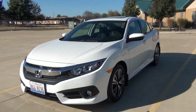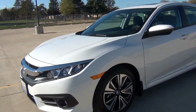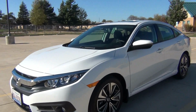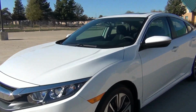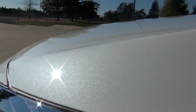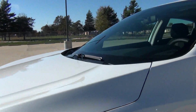So I detailed the car this morning, and I applied a paint sealant, and it turned out really, really well. I was kind of concerned about getting white because I'm not a huge fan of white cars, but this pearl just looks so good in the sunlight. I don't know if this camera is picking it up, but I will insert some still shots from my DSLR. It just sparkles and shines so much in the sunlight. It is awesome. I also cleaned the wheels and tires, so those look pretty nice.